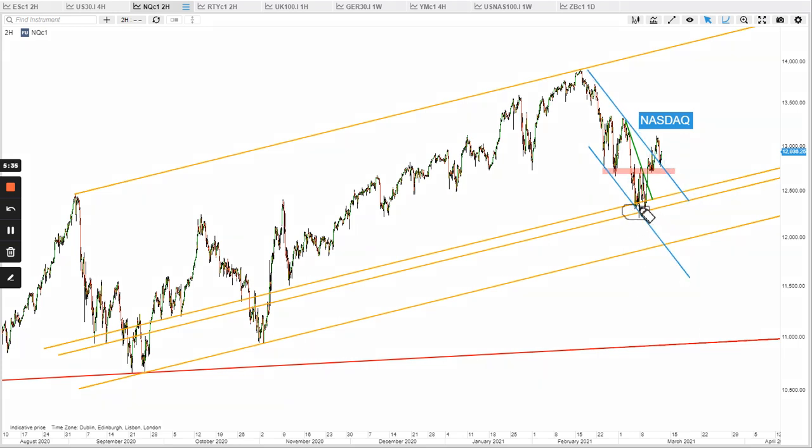Okay, this one with 3 touches. You can see here and there, the golden bottom band is super accurate. The golden internals are accurate. But more importantly, there was also this blue support coming in. With 1, 2, 3 touches, slightly damaged, but it's still held.